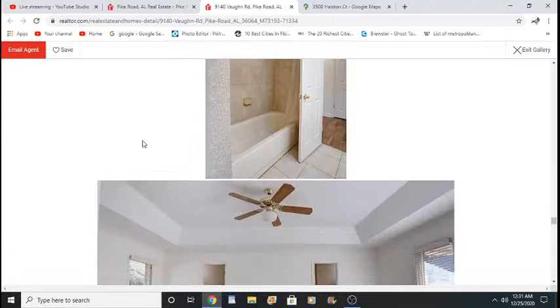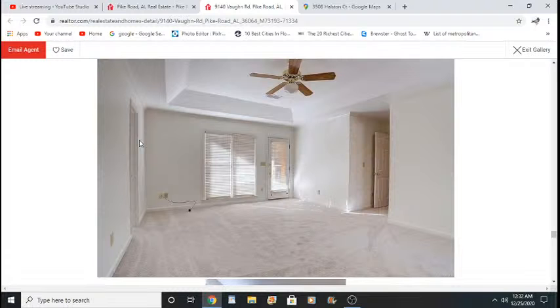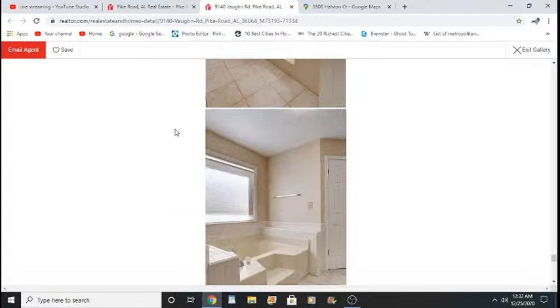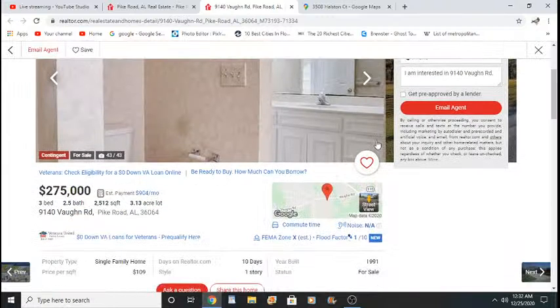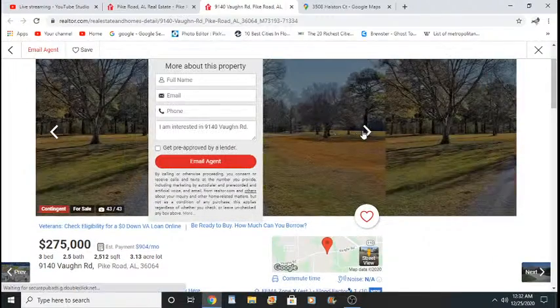So the bathrooms are the same thing, outdated. It's an original 1990s house. It's not up to date or anything. Ooh, another bathroom. Wow, it's big. There's a big piece of property on 3 acres. In fact, let's actually look at it on the map and see exactly where it's at.